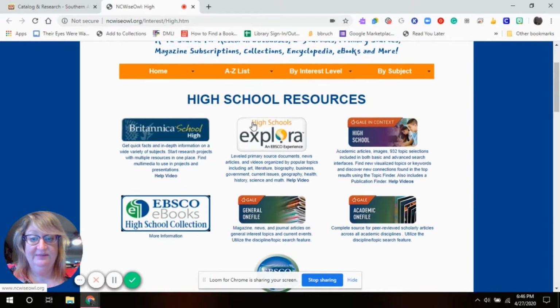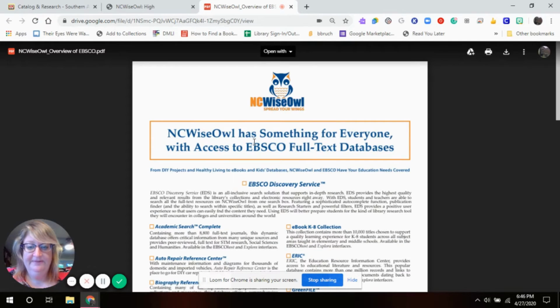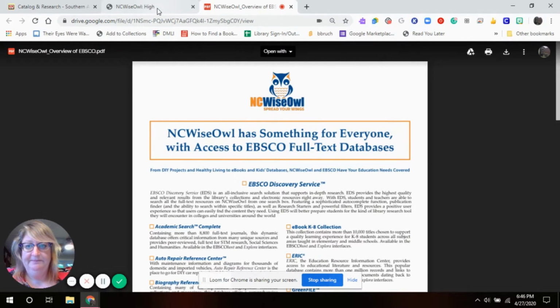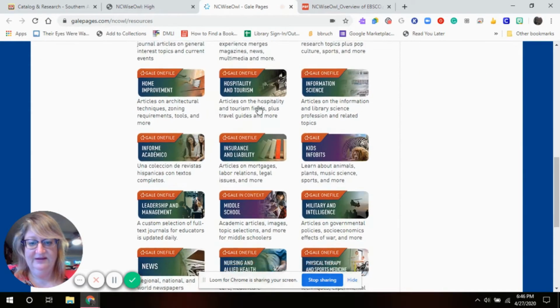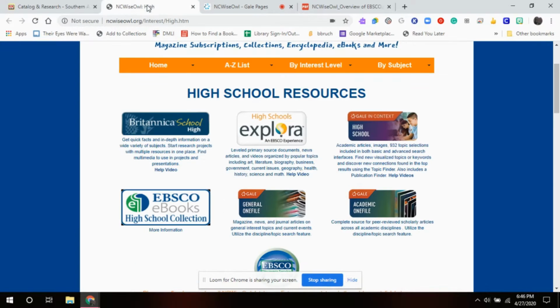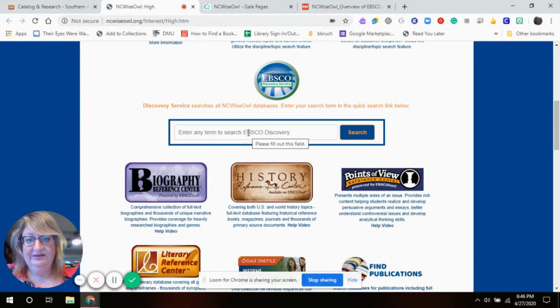You can find lists of all the databases if you want to by clicking on here, and then you can look at the overview of EBSCO resources, which comes up with a huge long PDF full of interesting articles or databases. And if you look at the GALE resources, you will also find a huge long list of interesting things. GALE and EBSCO each have a power search, and we'll look at each of them a little bit separately. EBSCO's, in theory, will search through all of our databases on NC Wiseowl, so we're going to try that.